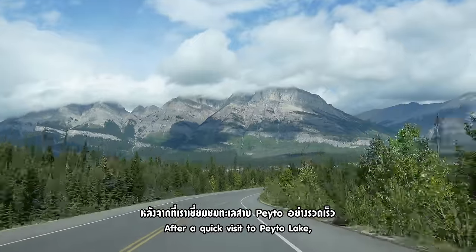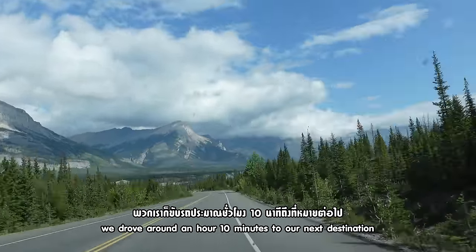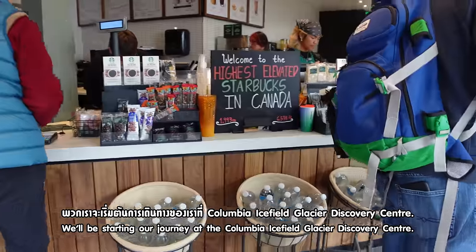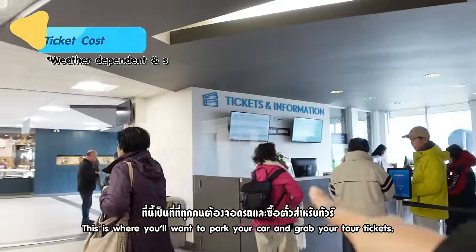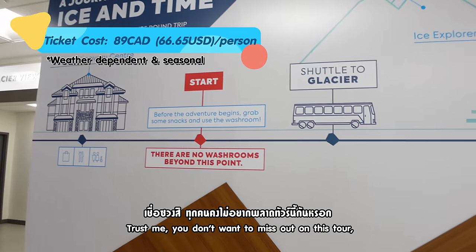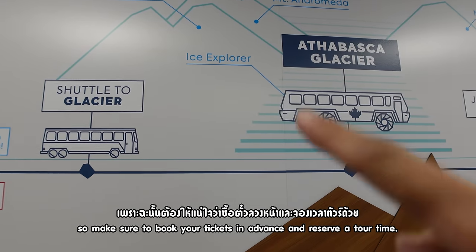After a quick visit to Peyto Lake, we drove around an hour 10 minutes to our next destination, which is Columbia Icefield Glacier Adventure. We'll be starting our journey at the Columbia Icefield Glacier Discovery Center. This is where you'll want to park your car and grab your tour tickets. Trust me, you don't want to miss out on this tour, so make sure to book your tickets in advance and reserve a tour time.